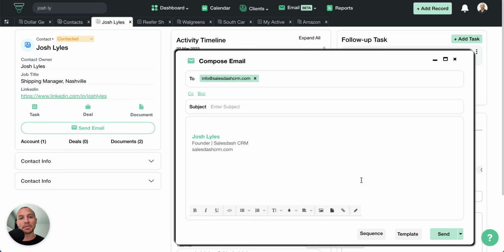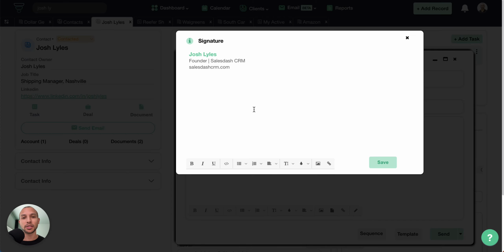But the second step that I want you to do right now is to create your email signature. Do not throw an image in here. For the time being, just put plain text of your name, your title, your company name, and your website. And if you have an MC number or any other specific company affiliation, go ahead and throw that in there as well, and then click save. So go ahead and just make a simple email signature.